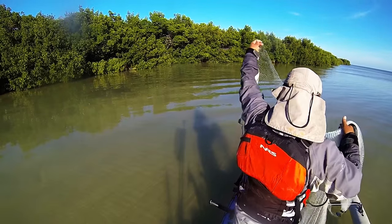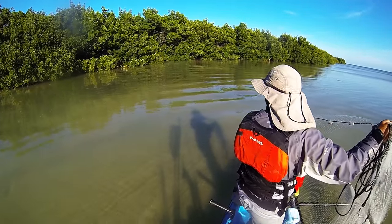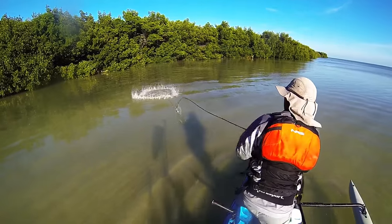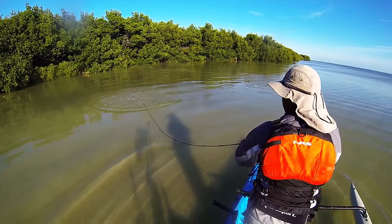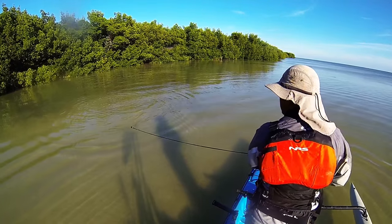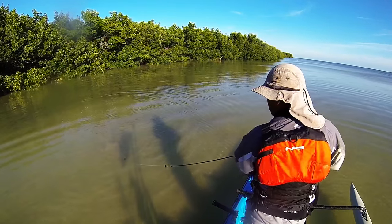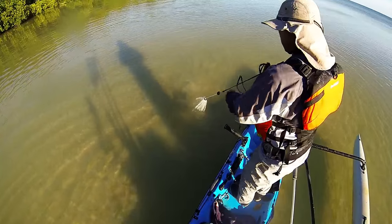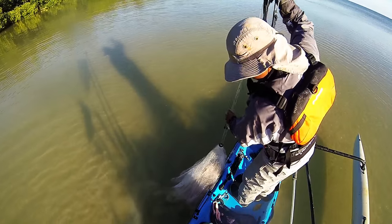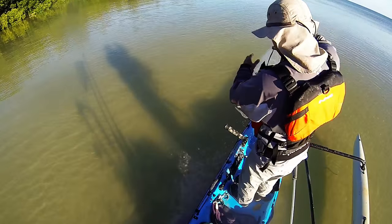I'm throwing the net at some mullet. These are just little finger mullet, but there were probably hundreds of them in this little cove. Water's just shallow and very clear, so I had to make some long distance casts to get any, but I picked up a couple of them. I did not see any of the larger hogleg ones, so I'll have to keep an eye out for a better spot for that. But as we get closer to the full-on season of tarpon, these guys will grow up and be a little bit bigger, and that'll work out fine.